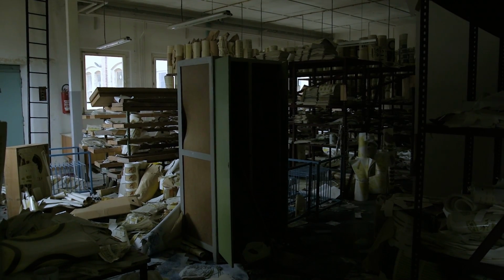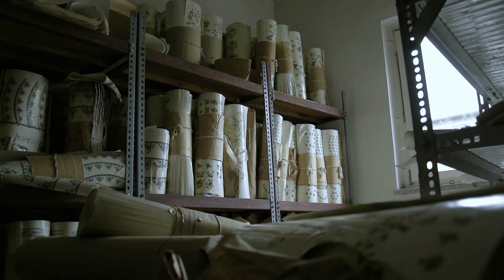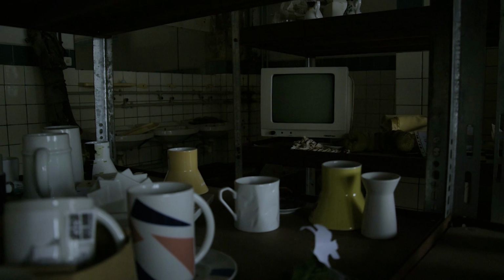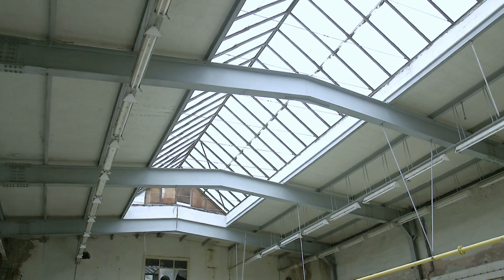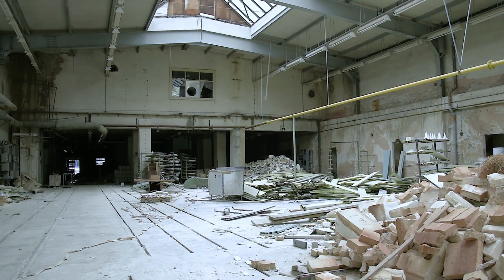After several hours in these choke-full halls, we came to the conclusion that apparently everything that's needed for a resumption of work was still there. The only thing this place needs right now is a new owner with a vision. And obviously a lot of money. It's a shame to see a historic company in such a bad condition.